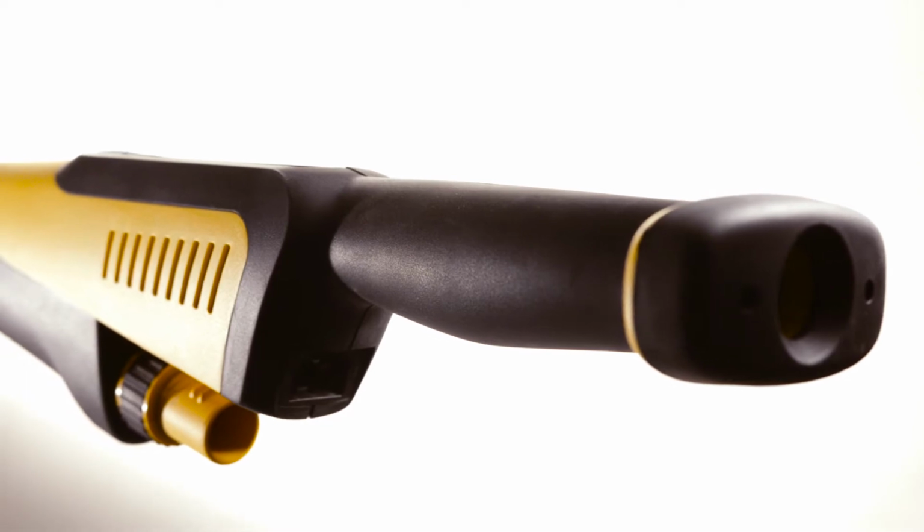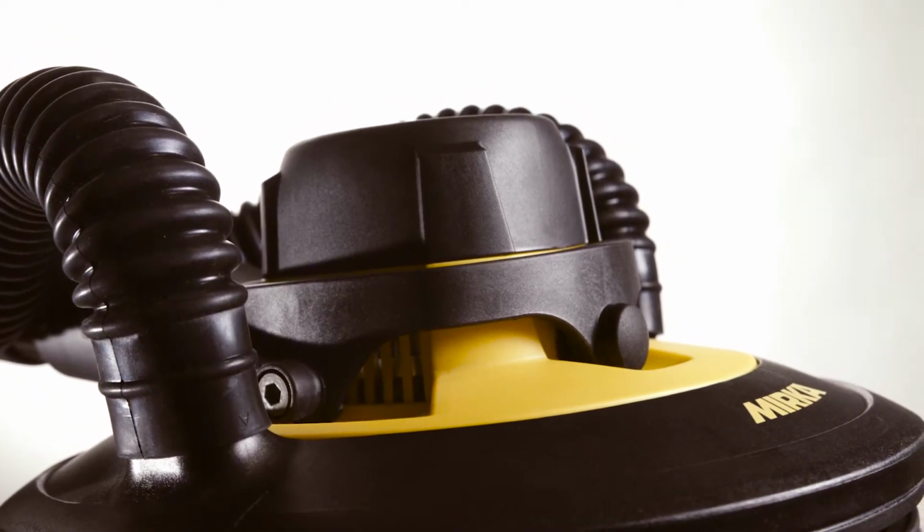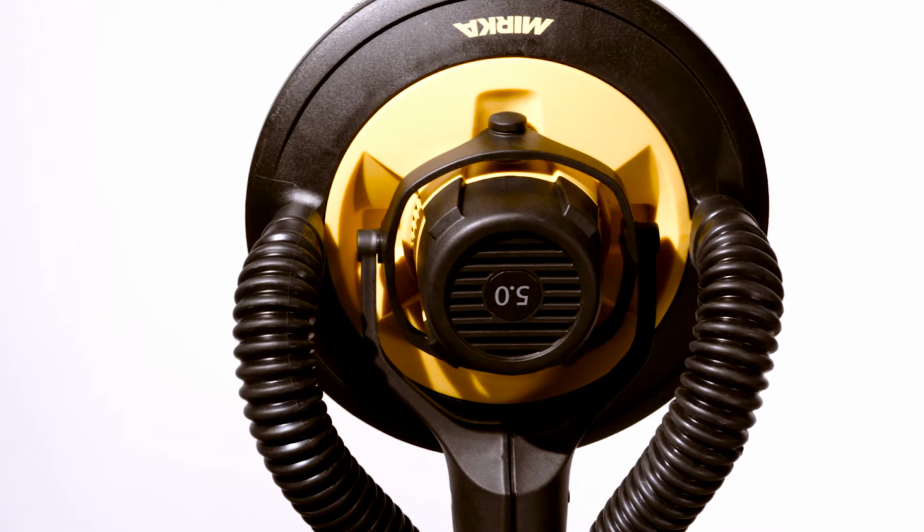Award-winning sander Mirka LEROS is set to revolutionize the world of sanding. This ergonomic tool is the lightest wall and ceiling sander on the market. We'd like to introduce you to the people who made the Mirka LEROS a success by making the impossible possible.